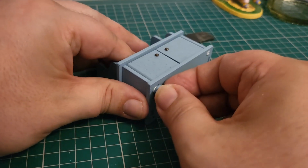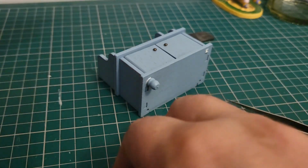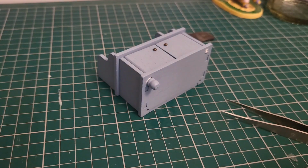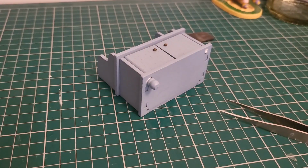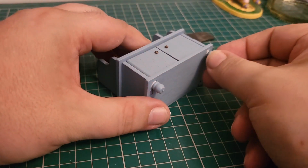Problem number 2. There we go. Right, so that one is in. Yeah, this went a little bit too easy at the beginning for me, so I seem to have had problems in different areas to everyone else. Everyone else had problems like putting the frame together. Mine's just been these finished parts here.